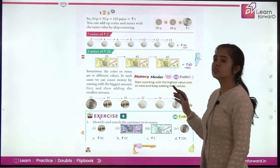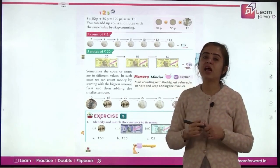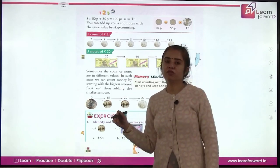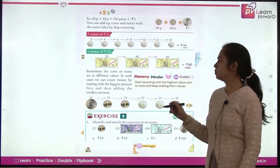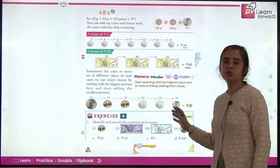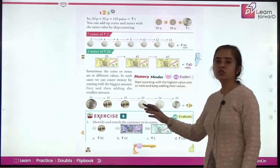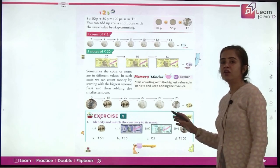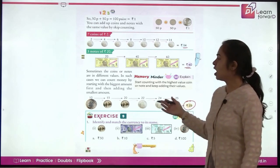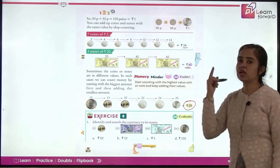When you have to start counting, if there are notes of different denominations, different values are given. So always start adding from the biggest note. Remember, that makes your counting easier. Now sometimes the coins or notes are different in value, then you will have to follow this process. Here you see a coin of 10 rupees, then 5 rupees, 5 rupees, 2 rupees, 2 rupees, 1 rupee. So we'll start adding: 10 plus 5, 15, 15 plus 5, 20, 20 plus 2, 22 plus 2, 24 plus 1, 25. So here you have in all coins worth rupees 25. This is how, when we have coins or notes of different values, we just add them in this order starting from the biggest value.